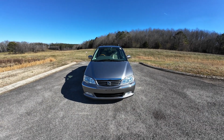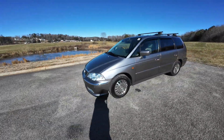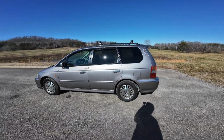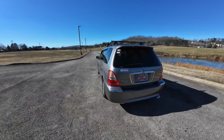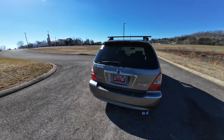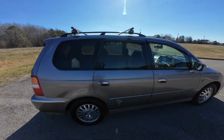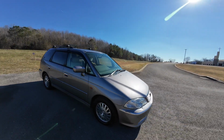Hey Tech Motors family, this is the 1999 Honda Odyssey. It has 60,308 original miles. It is powered by the reliable 3.0 liter V6 cylinder engine with an automatic transmission. This Odyssey is four-wheel drive. It does come with 4 doors and a rear hatch.